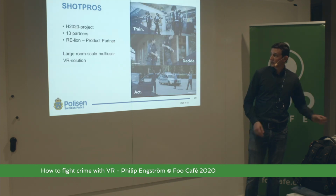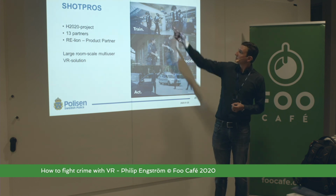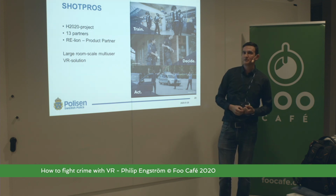Then we have this other project, the Shot Pros. It's a Horizon 2020 project with 13 partners, one of them being Relion, which is developing this system. So you have head-mounted displays and backpacks, and you're able to train. In this part it's 4, but I think you can go up to 16 persons in the same virtual environment. And the idea of this is, of course, to be able to train dangerous situations more efficiently.